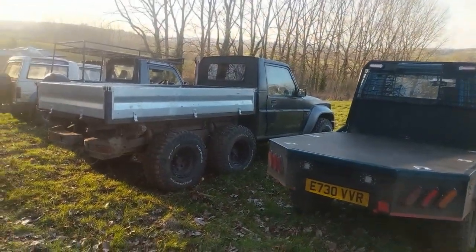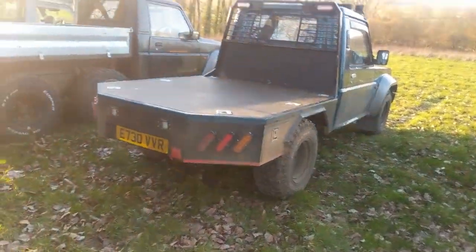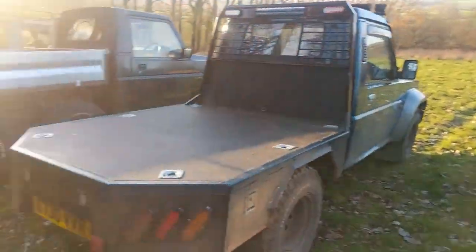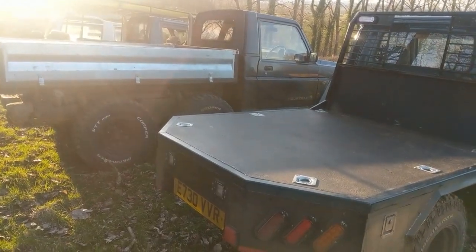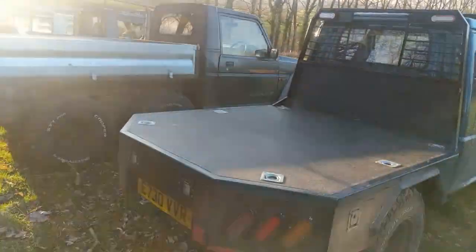So yeah, that six-wheeler, I suspect I'll be fitting the same flatbed design as that, but obviously longer. That's an 8-foot bed, that's a 6-foot bed, that's a 5-foot bed. So it'd probably be somewhere along those lines. I know that's 8 foot. This is 6 foot.